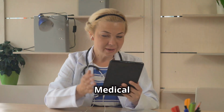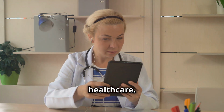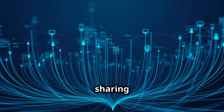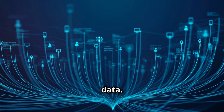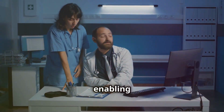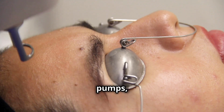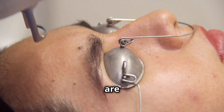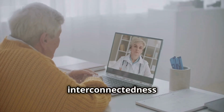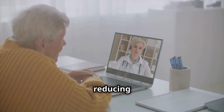The Internet of Medical Things, or IoMT, is revolutionizing healthcare. Imagine a world where medical devices are interconnected, sharing real-time data. IoMT empowers healthcare providers with valuable insights, enabling better patient care. From pacemakers to insulin pumps, IoMT devices are transforming how we monitor and manage health. This interconnectedness allows for remote patient monitoring, reducing hospital visits.